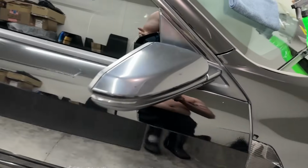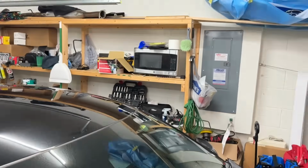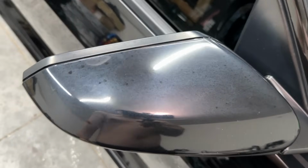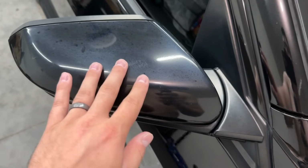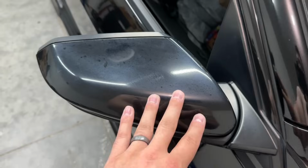And I would like to do it myself. I mean, I've done it several times and I have all the right equipment. I showed you that earlier. On a $40,000 car, I really don't want to mess anything up. And if there is not a lot of clear coat left, then I'd be in trouble.